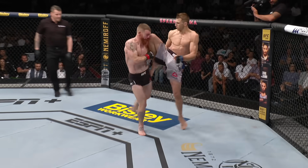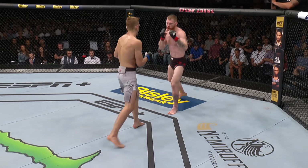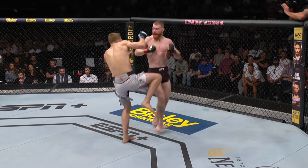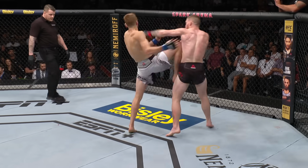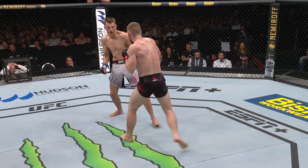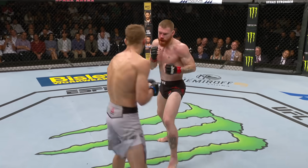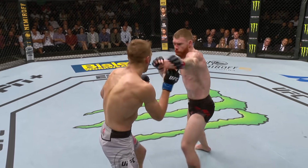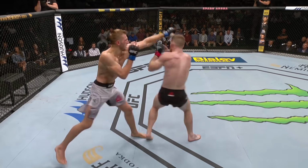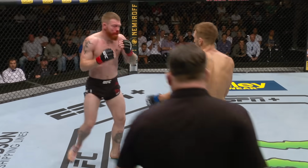Yeah, this is not the range that Felder really wants to be fighting at. That's the range he wants, that close-range brawling style where he can land his elbows. But Dan Hooker's range management is really quite impressive at the moment. Nice work by Felder, starting to pick his aggression up now. Snaps back the head with a jab, does Dan Hooker, though. Felder can't get overzealous, throws a spinning elbow. Hooker circles out away from the danger.